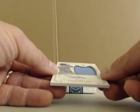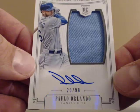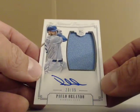USA. U.S. Air Force. 23 of 99. Paolo Orlando rookie card. Jersey auto.